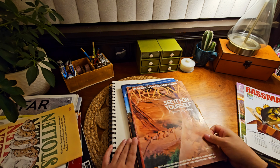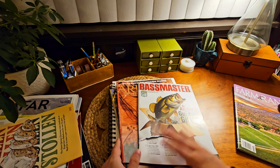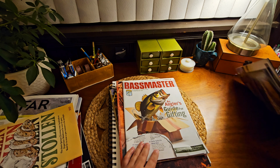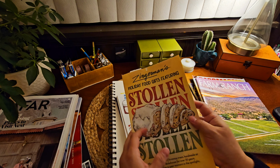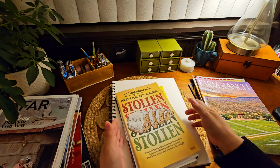I've got some Arizona Highway magazines. I have a Bassmaster magazine. I don't even know how this came to me. Some Farm and Ranch magazines. Like, what is this? I don't even know. I have some Zingerman catalogs. I just think their art is so cute, so I've been saving them.